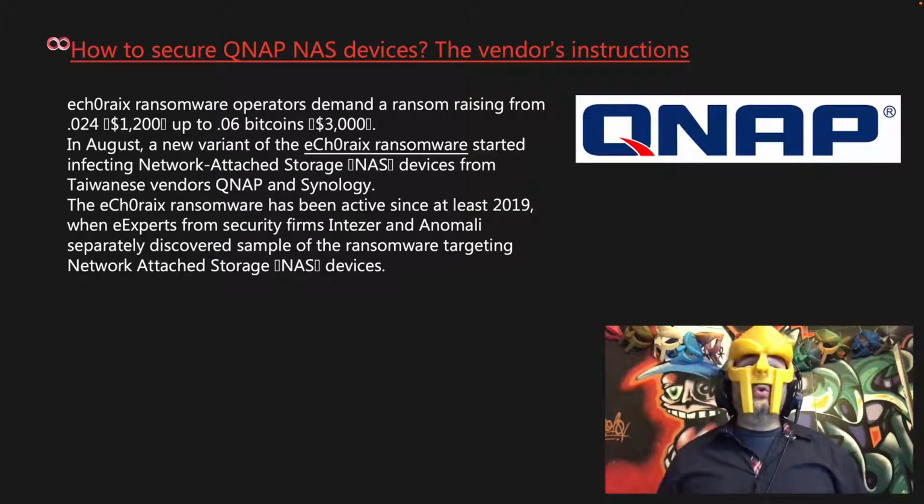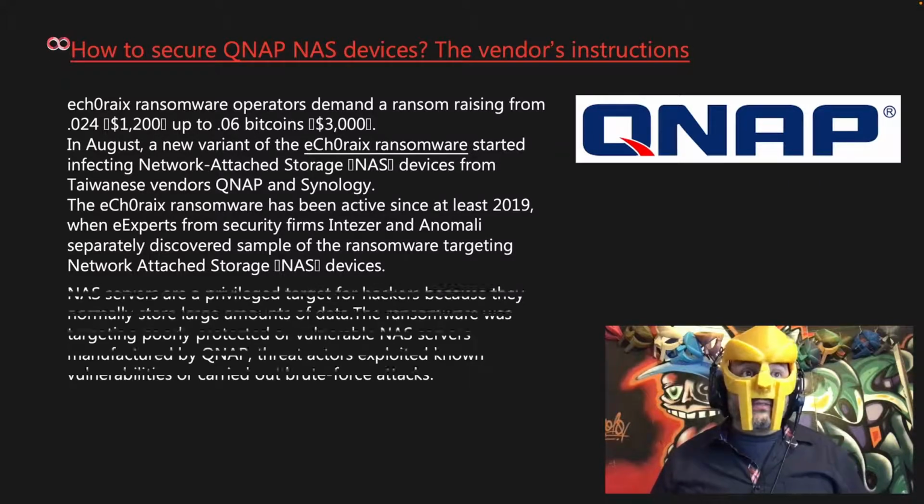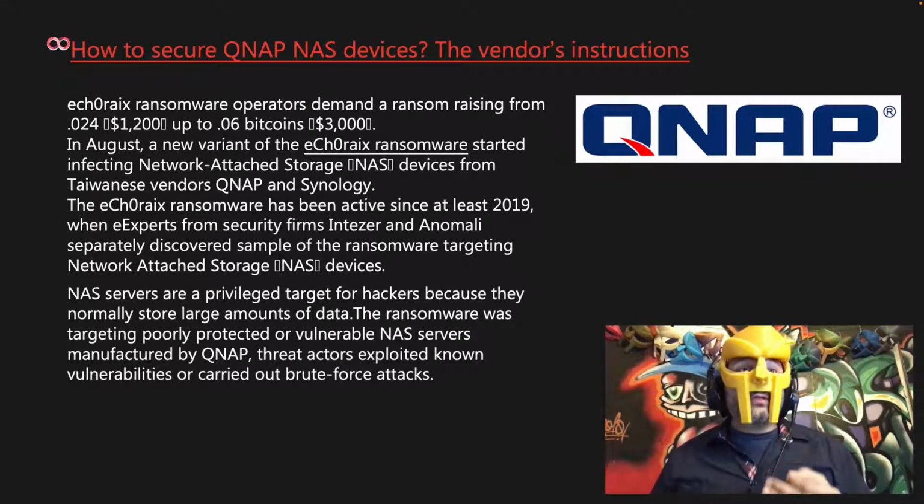In August, a new variant of the eCh0raix ransomware started infecting network-attached storage devices from Taiwanese vendors QNAP and Synology. The eCh0raix ransomware has been active since at least 2019, when experts from security firms Intezer and Anomali separately discovered samples of the ransomware targeting network-attached storage devices. NAS servers are a privileged target for hackers because they normally store large amounts of data. The ransomware was targeting poorly protected or vulnerable NAS servers manufactured by QNAP. Threat actors exploited known vulnerabilities or carried out brute force attacks.